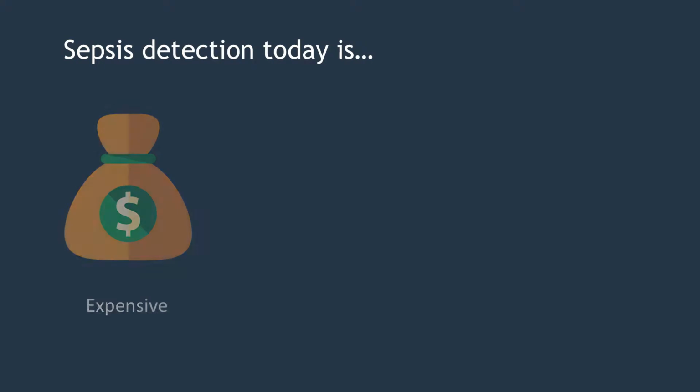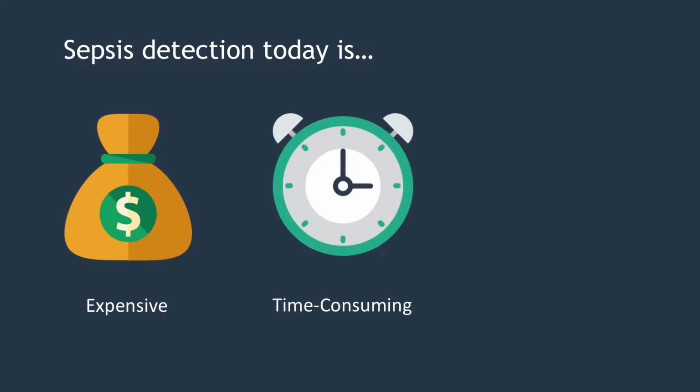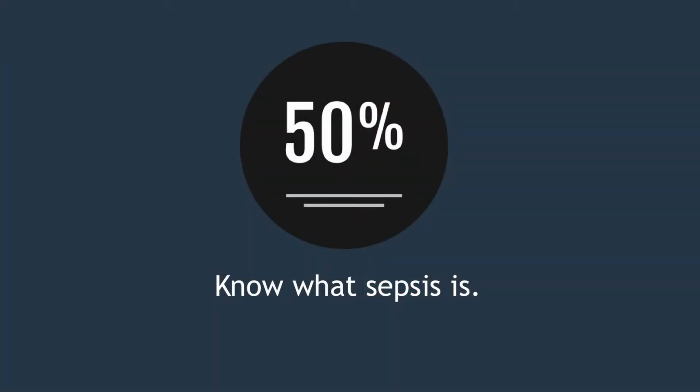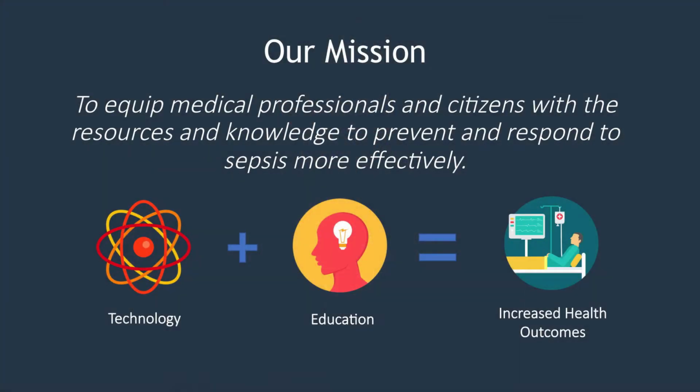Now, the main reason for these bleak statistics is the fact that the tools that we use to detect sepsis today are incredibly expensive, time-consuming, or non-specific. And this problem is only exacerbated by the fact that only 50% of adults, even in developed countries, know what sepsis is. This is where we come in. My name is Harshu Musunuri, and I'm the founder of InflammAid, a nonprofit organization dedicated to reducing sepsis mortality through a holistic approach, using both innovation and education.